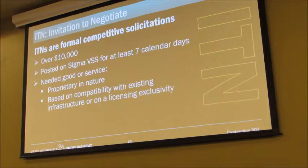Have you heard of this newer thing we've got called an invitation to negotiate? It's posted on Sigma for at least 7 days. It's for something that we are confident that there's only one vendor that can do the work. We're supposed to do research ahead of time, or it could be a situation where we need maintenance for something that is only provided by one vendor.